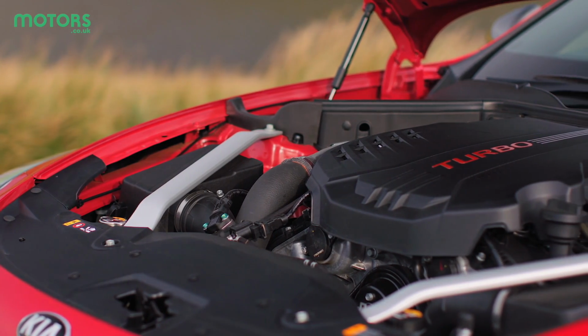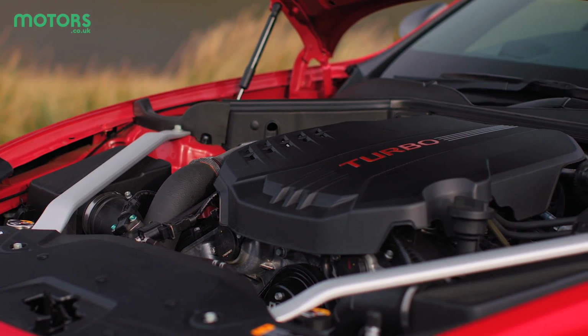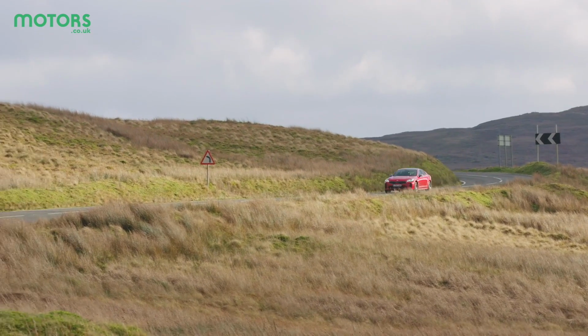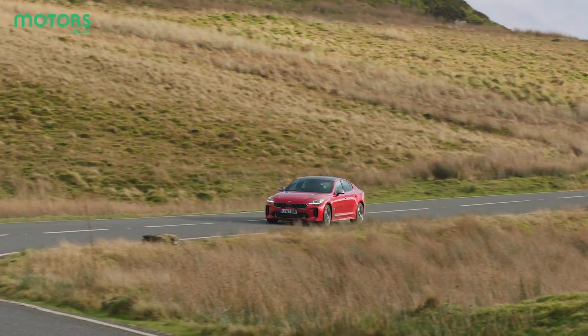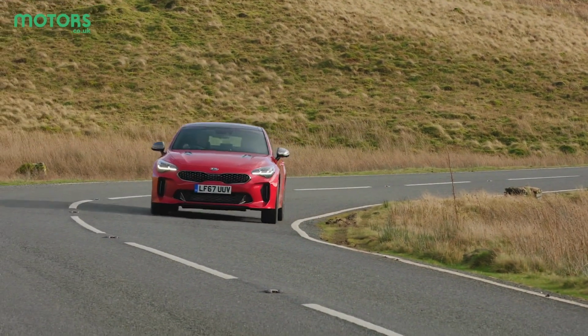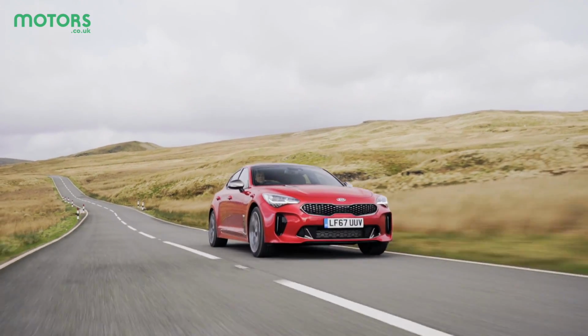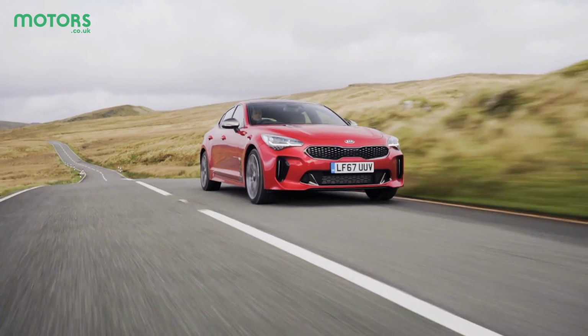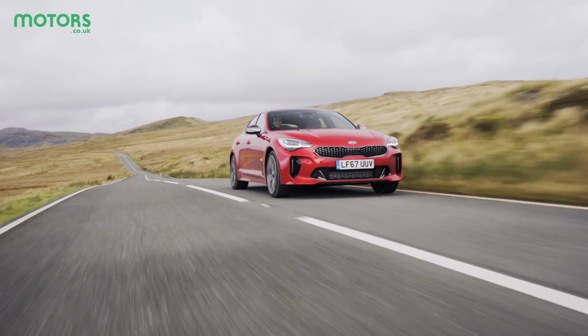Now, Kia claims that the 3.3 litre V6 under the bonnet can push the Stinger from 0 to 60 miles an hour in just 4.7 seconds. It certainly feels brisk enough out on the road, and the 8-speed automatic gearbox that power is sent through is crisp to shift in manual mode and smooth in automatic. It's a little annoying, however, that you can't lock the gearbox in manual mode permanently. It'll revert back to full automatic if you don't use the paddles for a few seconds.